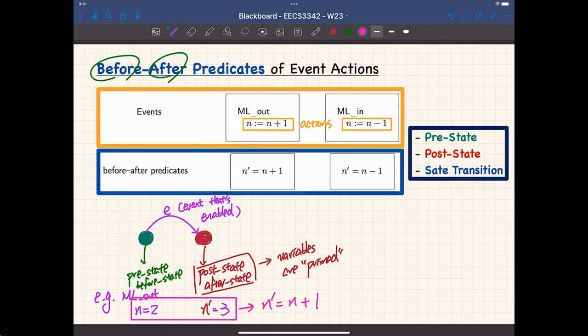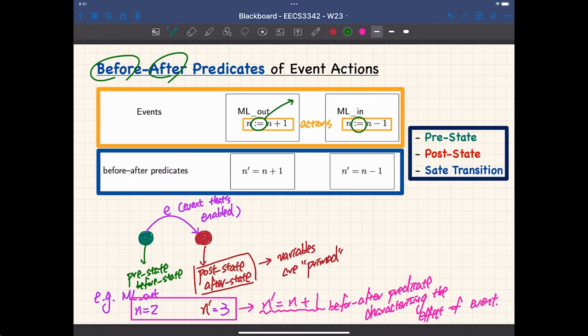Okay, it's simple notation, but I just ought to know what we are talking about over here. And this part over here is really the so-called before-after predicates, which characterize the effects of the events. So this is why, for this one over here, we say that n is going to become, okay, another one. How should you interpret this symbol over here? I would suggest you try to interpret it as something called becomes. We are saying that after ML out takes place, the value of n in the post-states becomes the value of n in the pre-state plus 1.